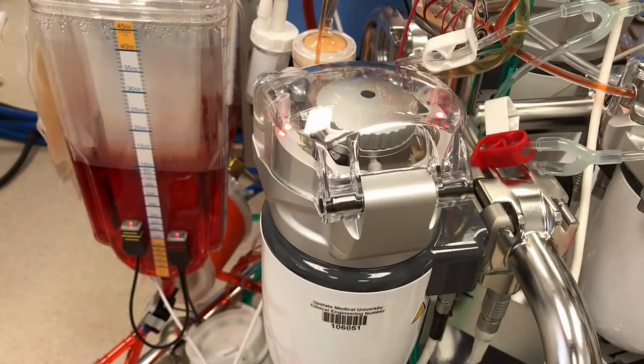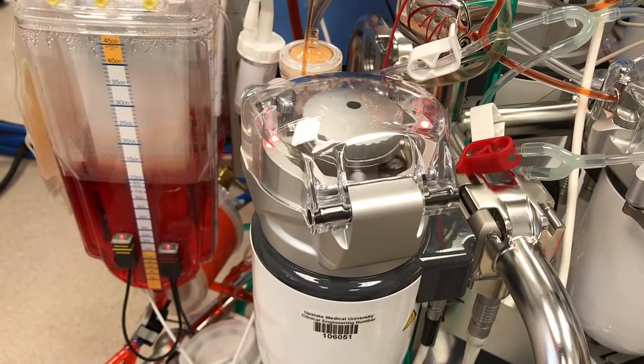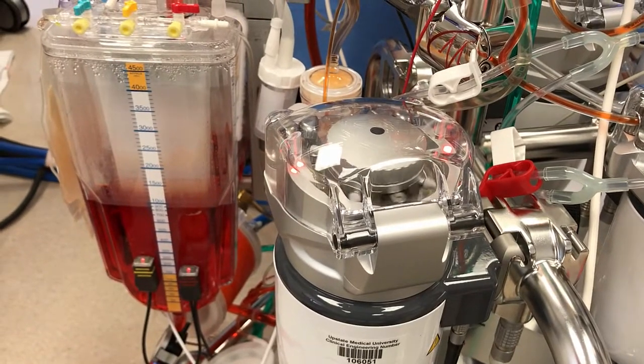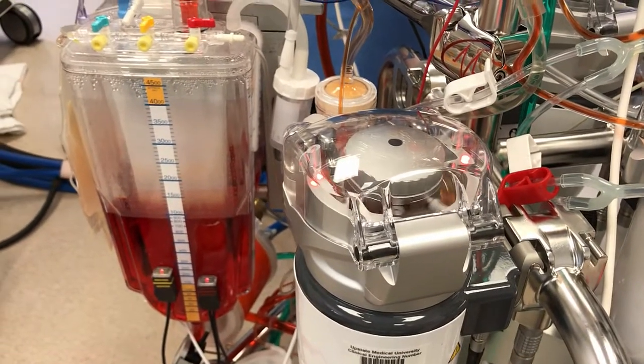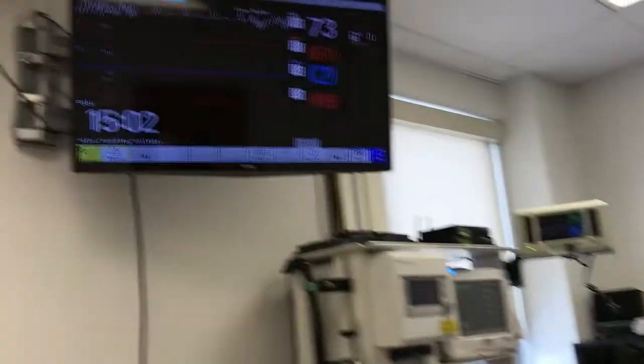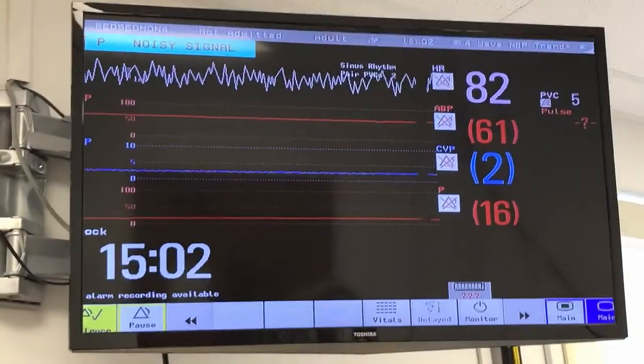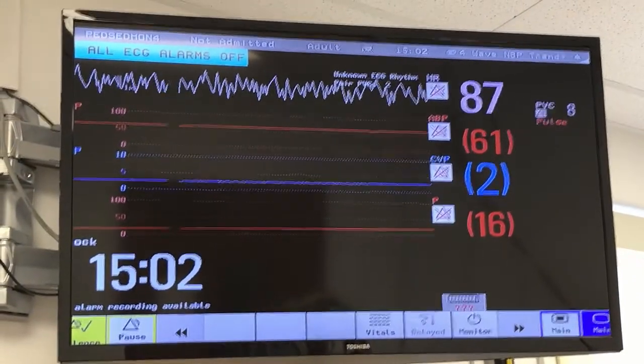See, this pump here is the cardioplegia pump. And it is infusing a high potassium solution directly into the coronary arteries. Let's watch what that does to the patient's hemodynamics. You see already they're starting to fibrillate as the potassium reaches the myocardial cells.